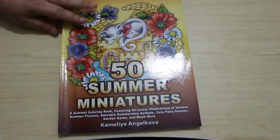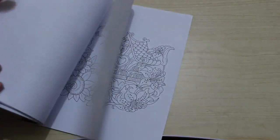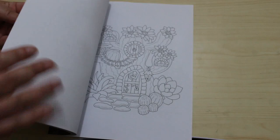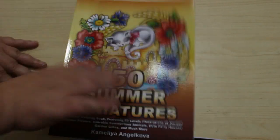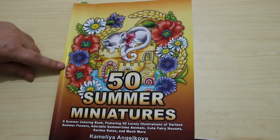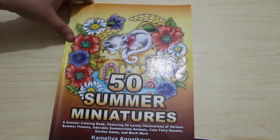Then I got 50 Summer Minches by Camellia Angel Cova. Again, took this one on holiday. Started a picture on the holiday while I was there and then finished it off when I got home, so you'll see that in my complete pages. Love it. I've got pretty much all of her books on my Amazon wish list, to get as soon as I possibly can. So yeah, love it.